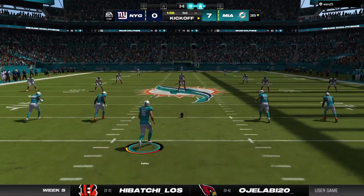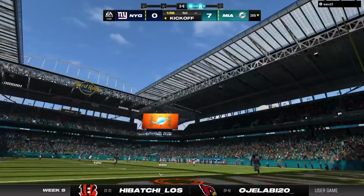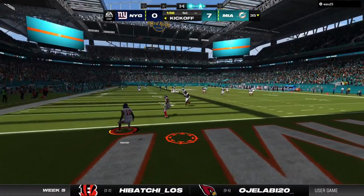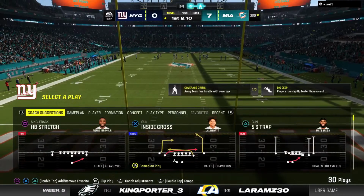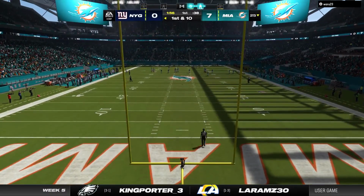Bailey now to kick it away after the touchdown. And that one will bounce out of the back of the end zone, so we will start here at the 25.